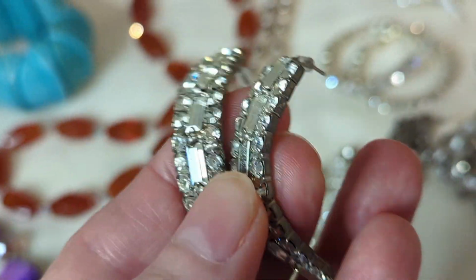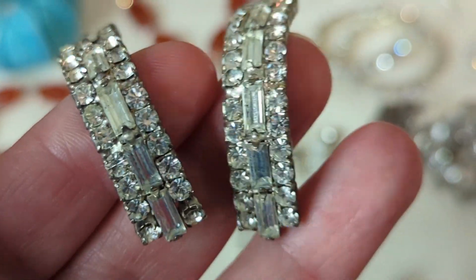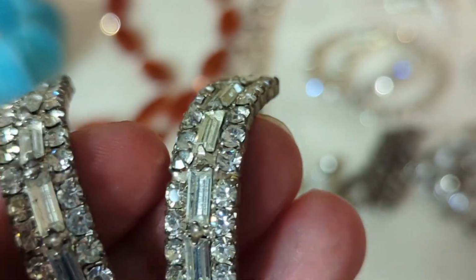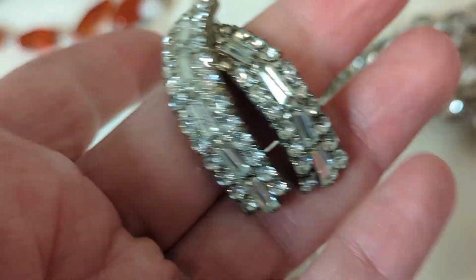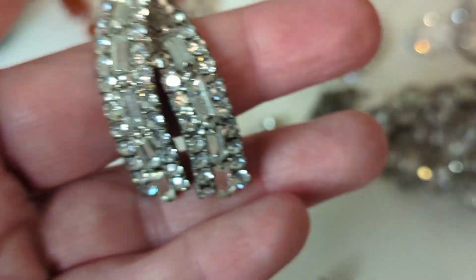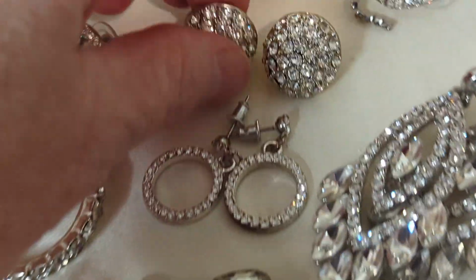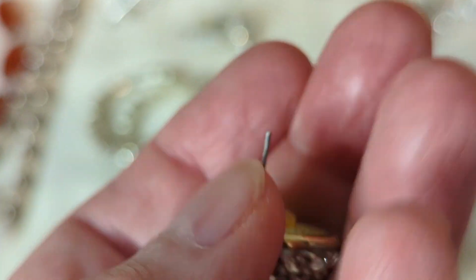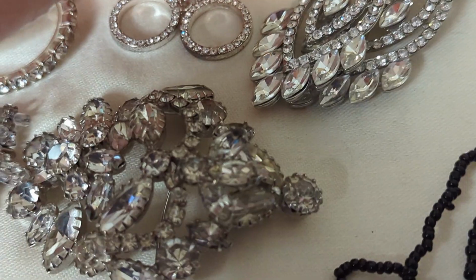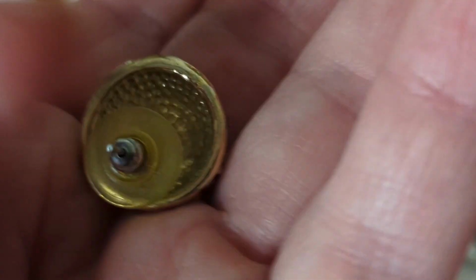So these are like a half hoop, and they have these amazing rectangular rhinestones down the center, flanked by more rhinestones. These are so pretty. These are definitely vintage. Look at the backs there. You can tell by the way they're made. These are cool, and they're not too heavy. You know, I'm sure you're looking at this like, oh my gosh, they're so heavy. They're not that bad. Okay, then here is another pair of these little dome post earrings. Beautiful. No maker. I really don't think any of these had a maker. When I was laying everything out, I was trying to make sure, but I don't think they do.